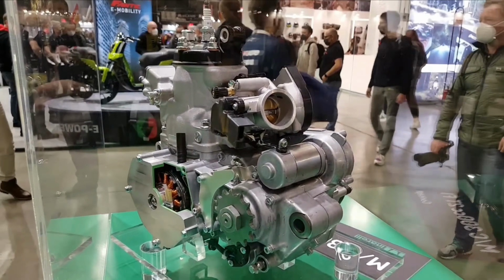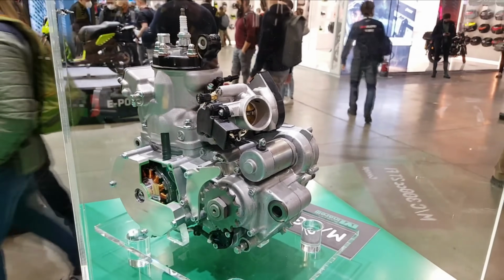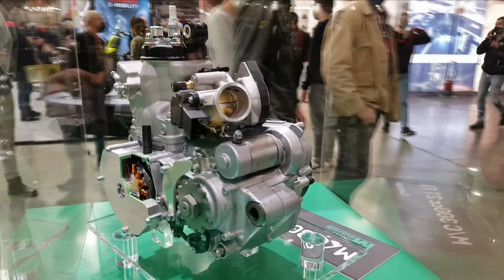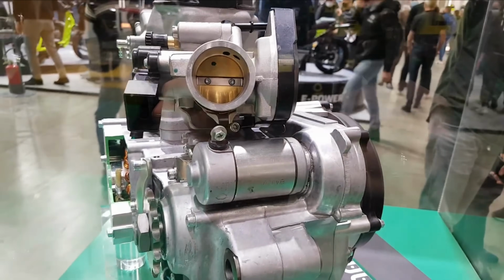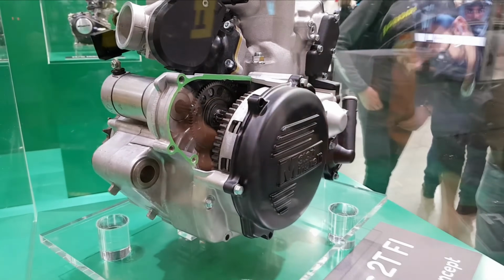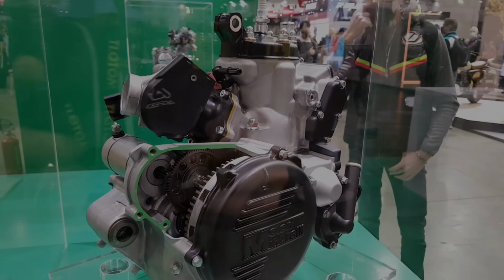As for direct fuel injection, we cannot say for sure, but as far as we could see, one injector was located on the cylinder representing transfer port injection, and the other injector was located on the throttle body, representing throttle body injection. So it is very difficult to say what kind of fuel injection this motorcycle has. It is something between TBI and TBI. This motorcycle also has a two-stroke oil tank and an oil pump, so you don't have to worry about mixing fuel, everything is automatic.